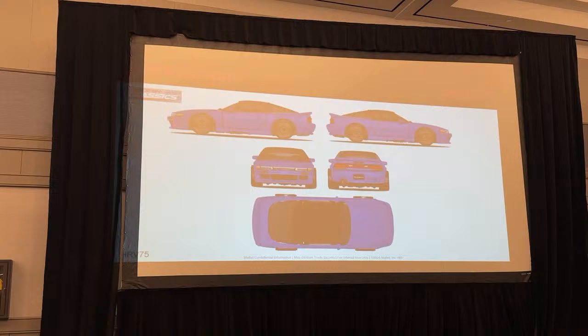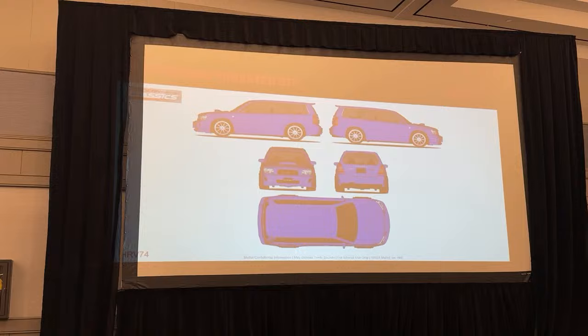JDM work ever, the new Z80. So if you are a fan of a certain Japanese comic, you know what the car is. And the Forester STI, a new model also, by Ron Mathis. A lot of friends in Hong Kong have suggested this casting to me, and we've come and done it.